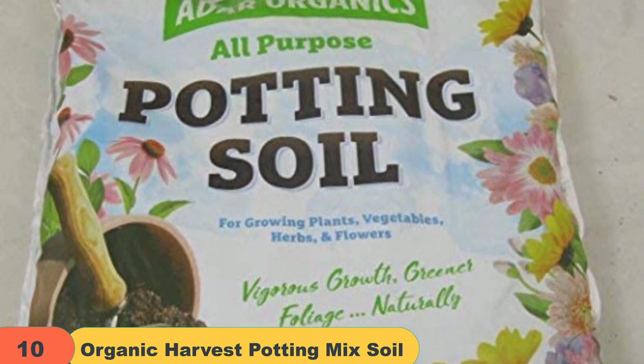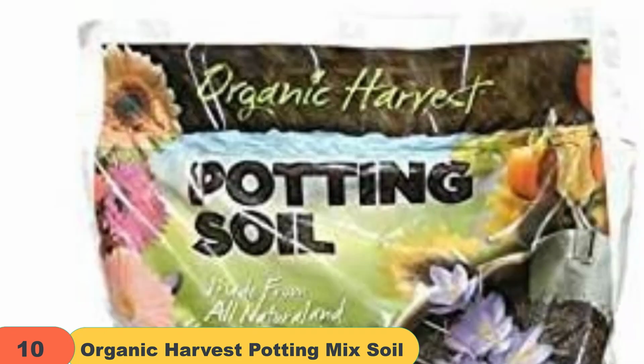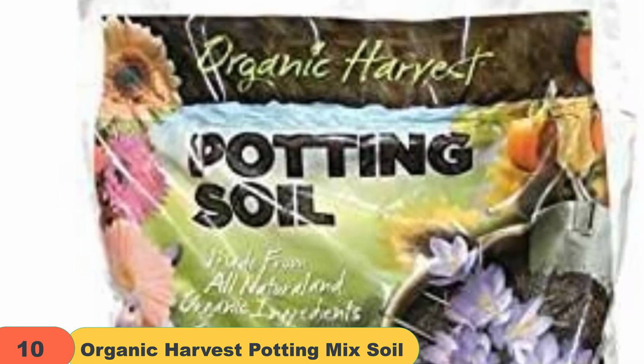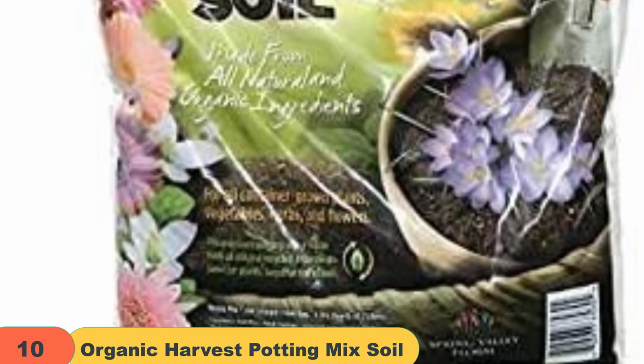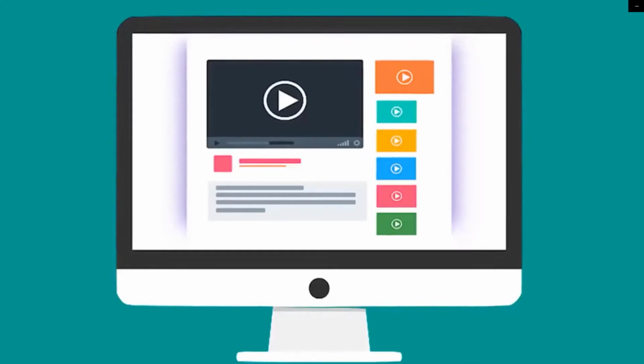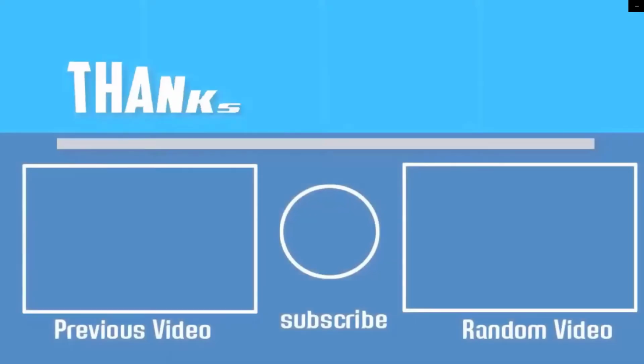The lightweight and porous soil helps in excellent penetration of the roots while providing great air circulation and water drainage. The soil is ideal for pot growth because the quantity that is available in each pack is only limited for a pot. Check out the description for more information about this product and the latest price.